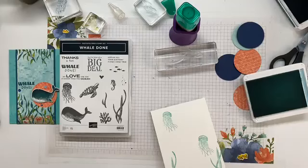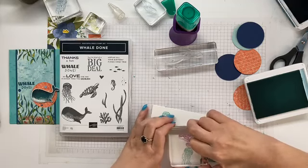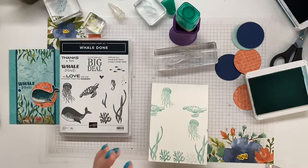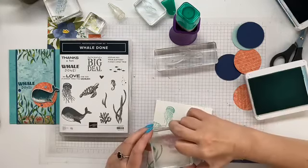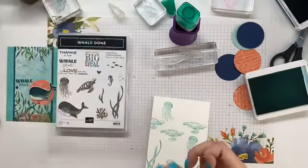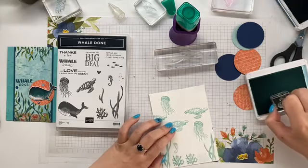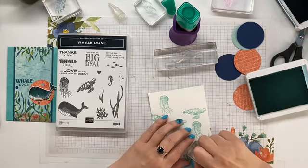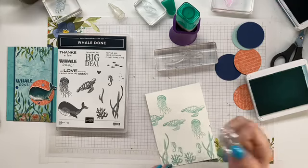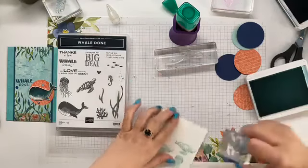So I'm just doing random because we are going to be covering so much of this with the circles. I love how these images stamp. Just in that one stamping, you get that real lifelike look. So make it look as though we have lots going across the page, and add in some seahorses. And they like to nestle in around here. And just one over there. And then just some fish, and that will finish our background.